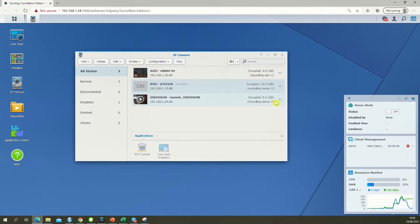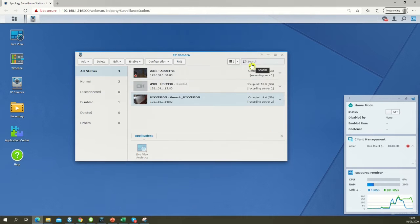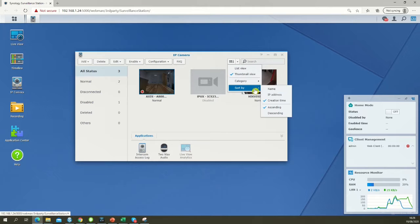If you, for instance, click on a specific camera, you can find more specific information about it, the various streams, where the recordings are being stored. And again, you don't need to dial into each server individually to find all that out. If you have lots and lots of cameras, you might want to be switching between list view or thumbnail view. You can use categorization by status, by server. You can sort by name, IP address. So again, there's really a lot of things you can do. And bear in mind, if you've got hundreds of cameras, that can really just make the management much easier for you.